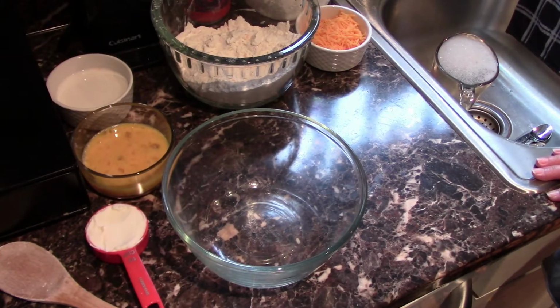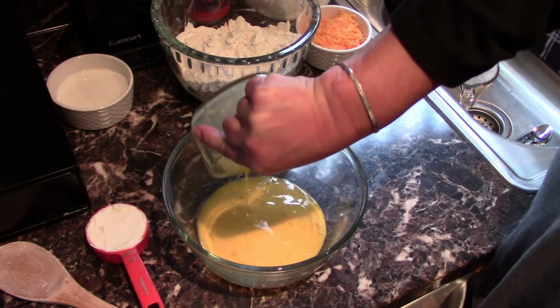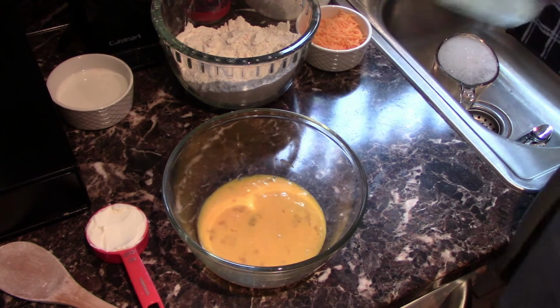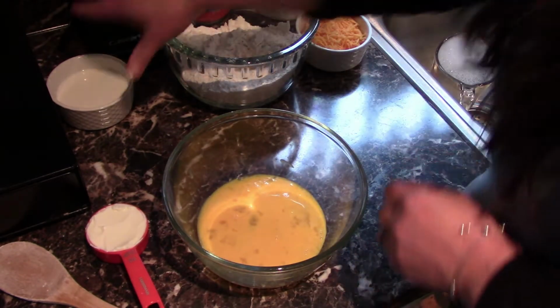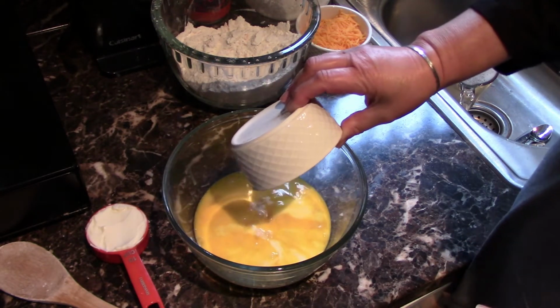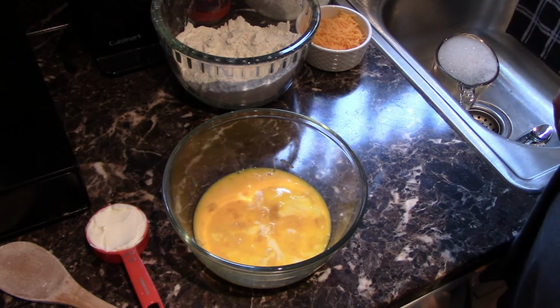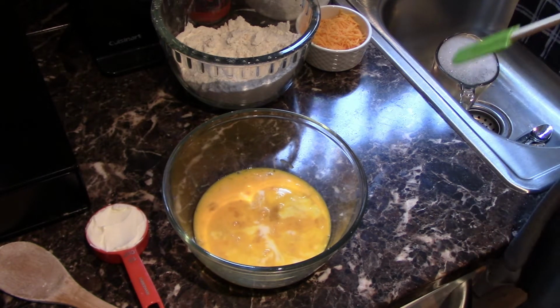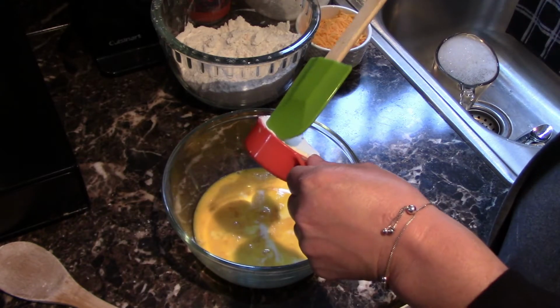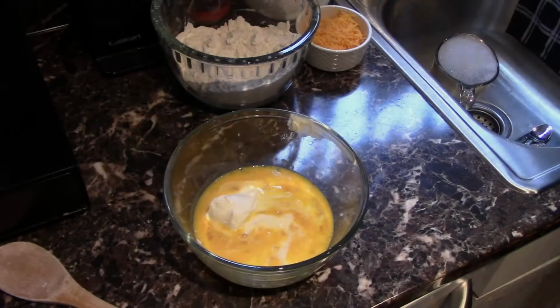For the first wet ingredient, we have 3 large eggs. Into that, Tammy will now add 1/2 cup of milk. And to that, and this sounds really good, 1/3 cup of sour cream. Doesn't that sound good added to your cornbread? It's gonna be real moist. And 1/2 cup of melted butter.